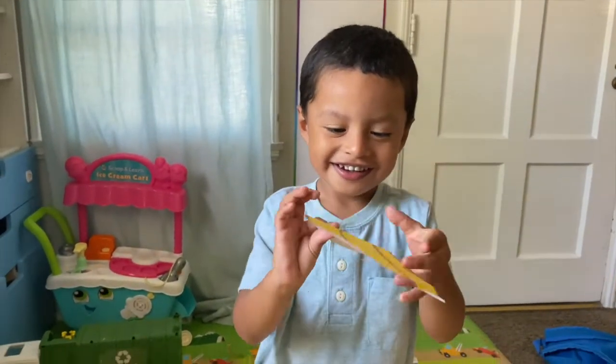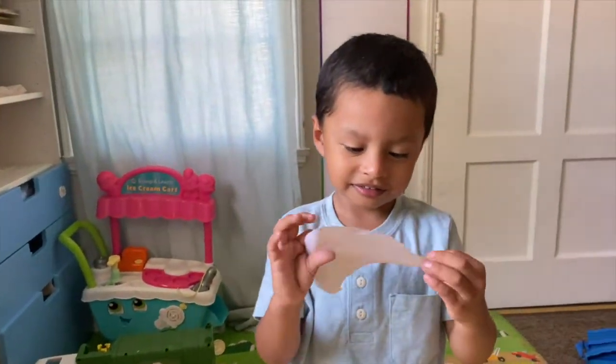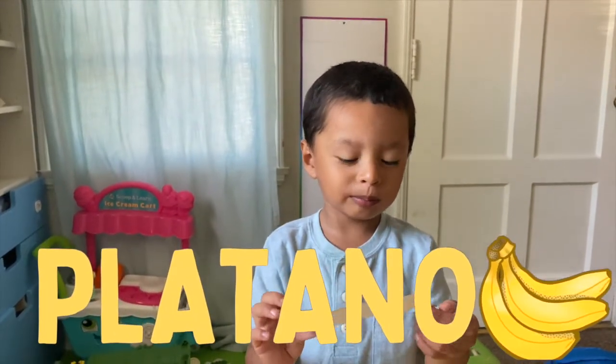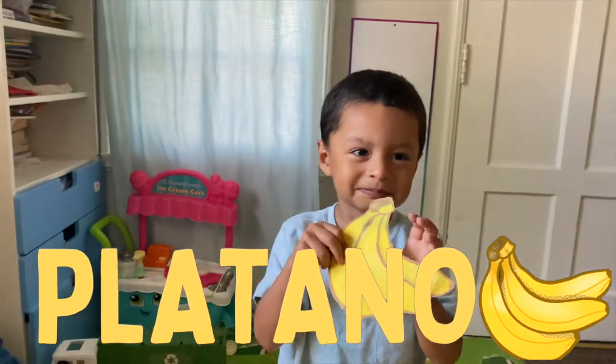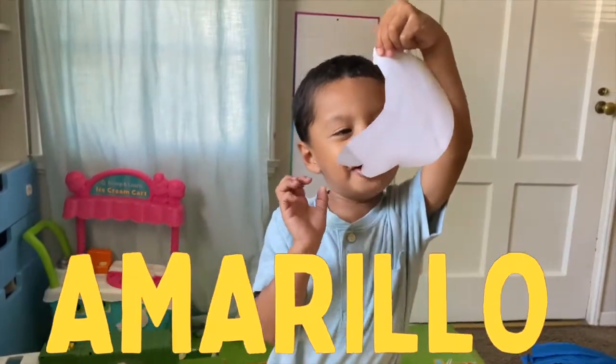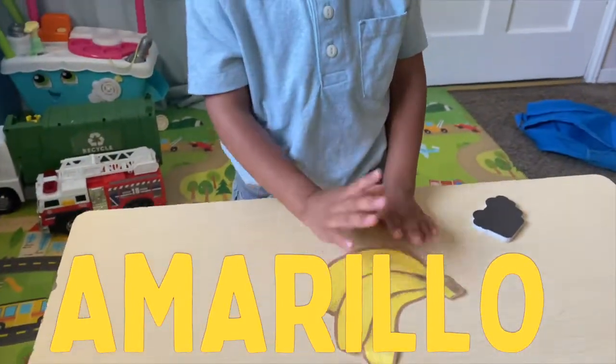What do you got there? What's next? Ooh, banana. It's a banana. And how do you say banana in Spanish? Amarillo. Plátano. But you are right on the color. What color is it? Yellow in Spanish is? Amarillo. So, un plátano amarillo.